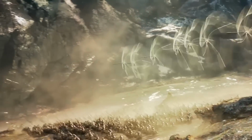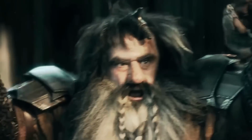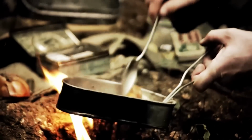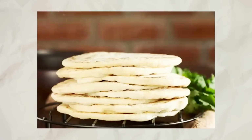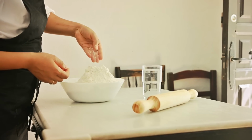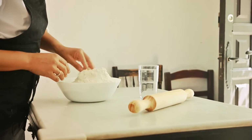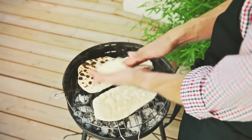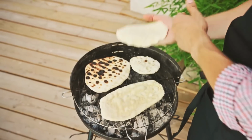In the chaos of ancient and medieval warfare, time was a luxury, and so was leavened bread. When soldiers needed sustenance on the go, they turned to flatbread, a simple yet effective solution. Made from flour and water, sometimes with a pinch of salt, it required no rising time and could be baked on a flat stone or a metal plate over an open fire.